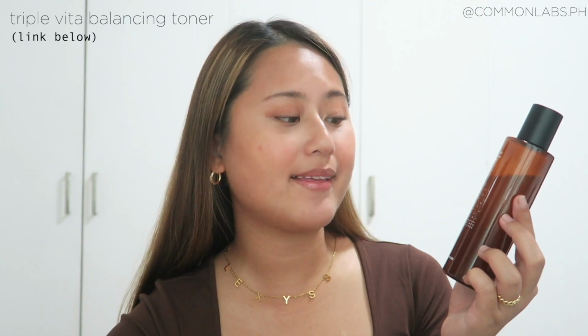And as in guys, siguro the start of the year ko pa ito nakuha. And konti pa lang yung nababawas ko. So, sobrang sulit niya, guys. Last skincare product from the brand Commonlabs is their Triple Vita Balancing Toner.